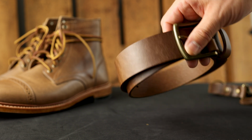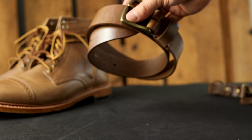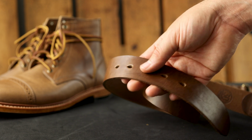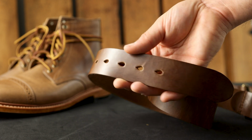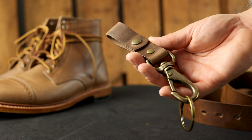And we've been selling a lot of belts recently. So we've got the Natural Chromexcel belt here. This will match perfectly to a pair of boots like that. The thing I like about these belts is, number one, they're very, very comfortable, especially in the Chromexcel, but we also have the Dublin leather, which is also very comfortable. I like this little detail on the holes here. These are teardrop shaped holes.